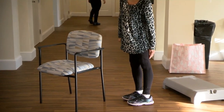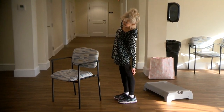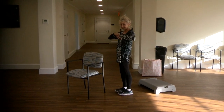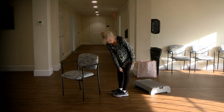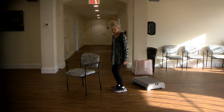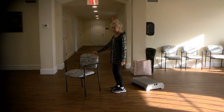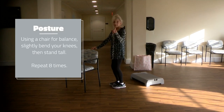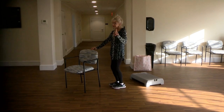So what else is the problem with the way we stand? This pushing back is called hyperextension. The back of your knee is stretching towards the back. That means your knee bone is bone on bone. You're crushing the two bones together if you push backwards. So you should slightly bend your knees, all right? We're going to slightly bend for 8. 1, 2, 3, 4, 5, 6, 7, 8.